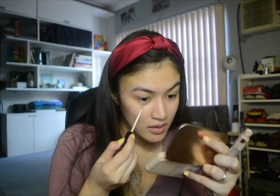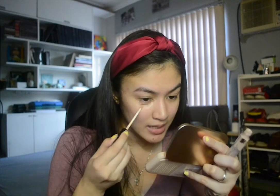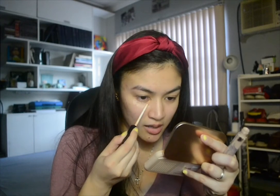I normally use my fingers to put on makeup. I only use brushes when I need to do eyeshadow, highlight, blush, whatever. So, there. I'm really not a pro, okay? Like, I don't really put on makeup. I'm not fond of makeup. I just have no choice.